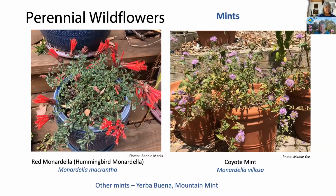And the next one, please. So the red Monarda, also called the hummingbird Monarda, likes full sun, part shade, and is also deer resistant. It is a mint. These two are both mints. So they have aromatic leaves that you can sometimes smell, especially if you crush them. The Monarda attracts birds, hummingbirds, and bees.